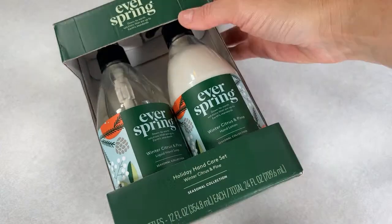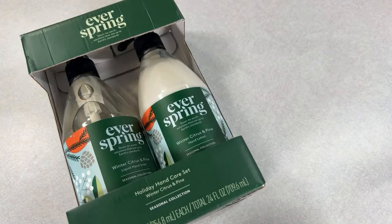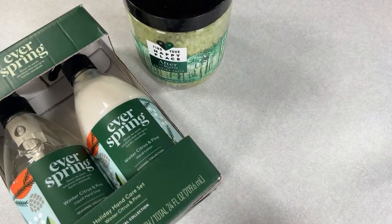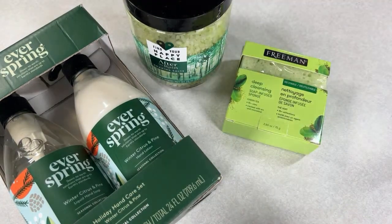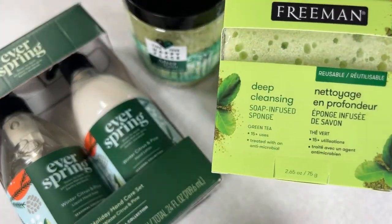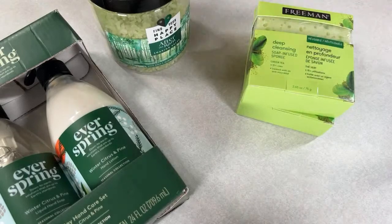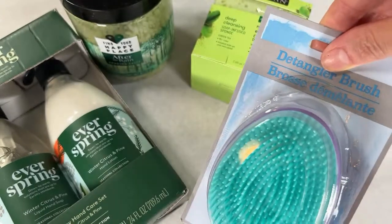This next bundle is going to include the Everspring Holiday Hand Care Set, Winter Citrus and Pine. It's going to include After the Rain Soaking Salts. It will include 2 of these. This will be a nice self-care bundle or a nice early Christmas shopping bundle. 2 of the Freeman green tea sponges. We've got a whole green theme going on right now. It will also include this brand new detangling brush.